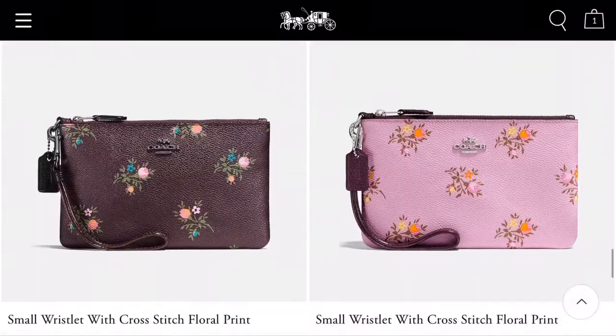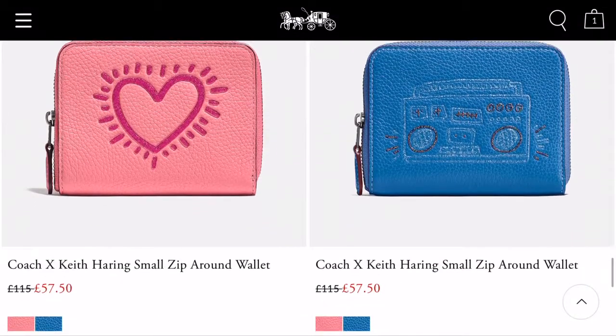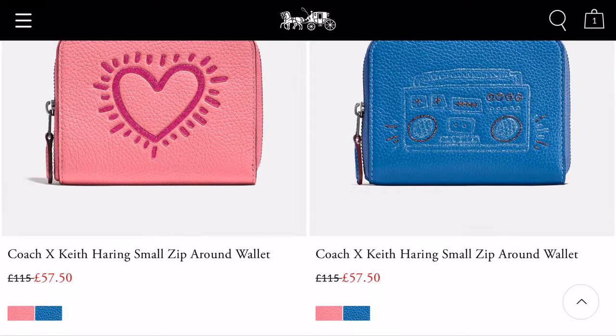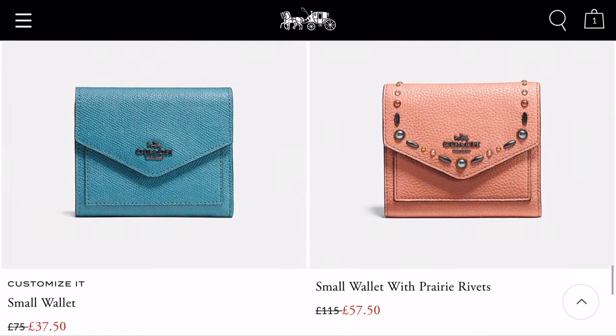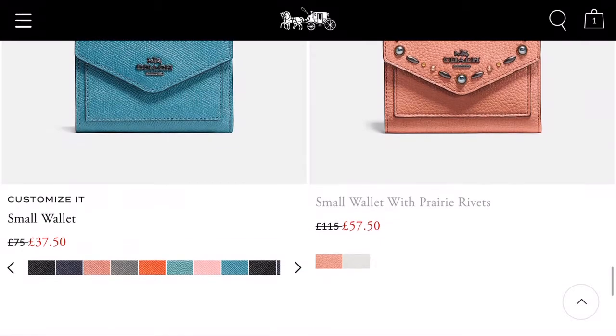So these two are still available, the floral print ones, for £30. I don't like these Keith Haring ones. I know I love the boots, but I'm not very keen on the Keith Haring collection overall. These small wallets are also really cute. They make nice gifts.